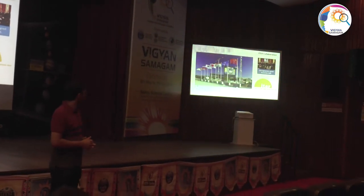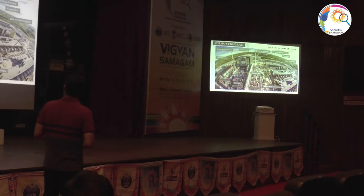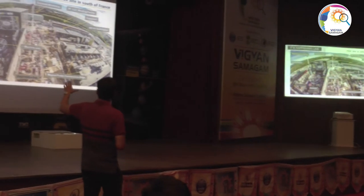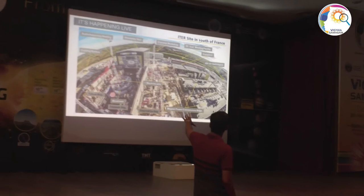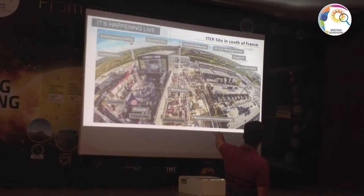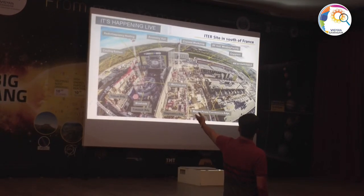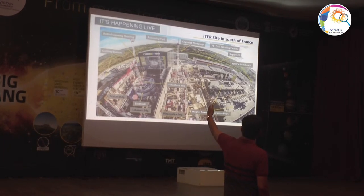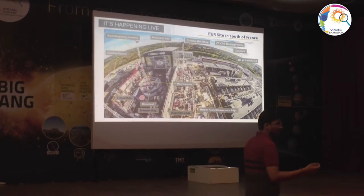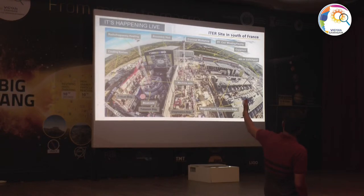Next slide, please. This is the real site in the south of France, Cadarache. There are different highlights you can see. There are different areas, storage sections, the main machine access, the main tokamak building area. This is the main reactor area. We have the lithium building. Then we have the cooling system on the left-hand side. As I told you about the heating, the microwave experiment, we have to provide the heat. So that's the heating part.